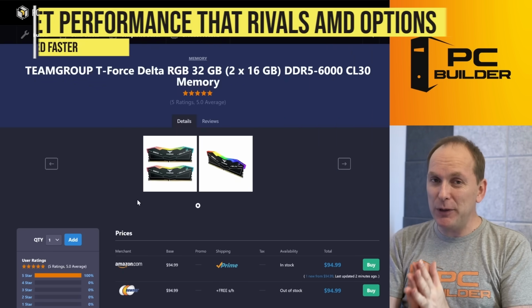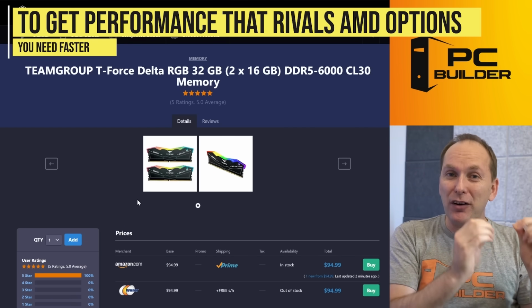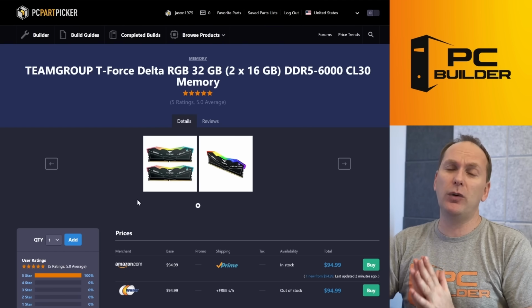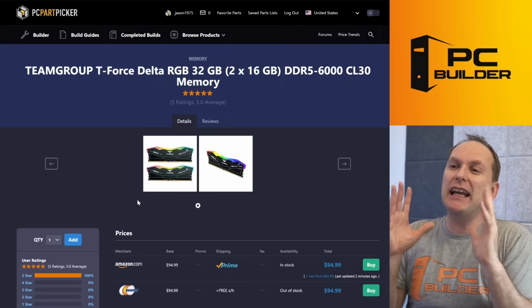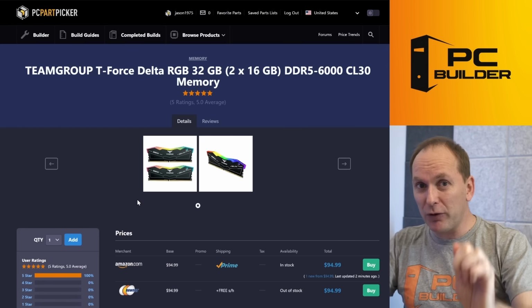But for these CPUs, if you want to get the most out of them, the Intel ones, you really need DDR5 7200 CL34s, I believe the XMP kit that we're looking for. It's going to cost you about $160-ish, although I haven't checked in a week, so maybe it's a little cheaper. But again, this is a great kit for Ryzen, not as much for super fast Intel.